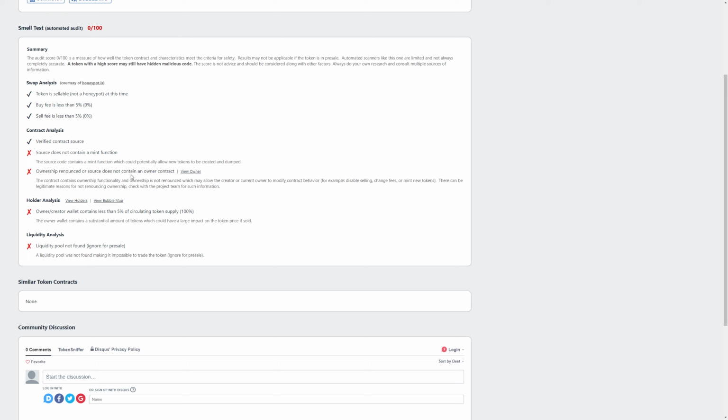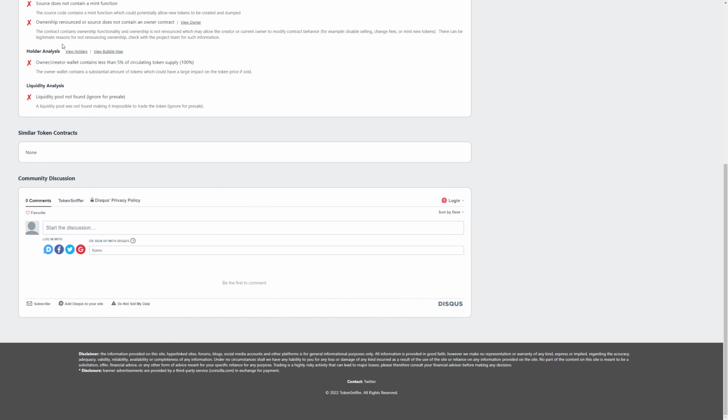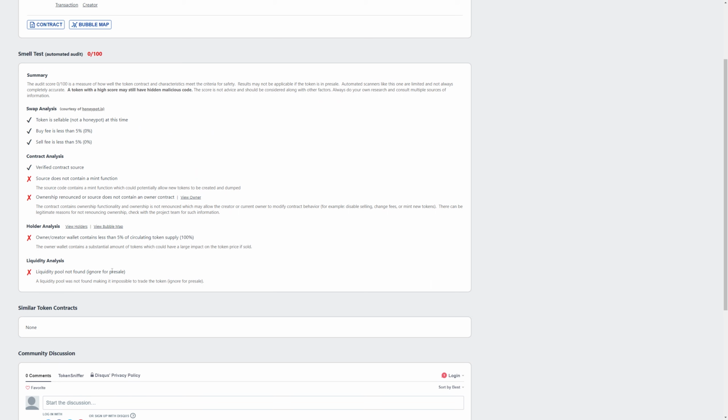Ownership isn't renounced. That means that, you know, if the dev or the owner wanted to, they could go into the contract and, you know, mess things up or whatever. But not every single project's going to renounce their contract, because with a long-term token, you need to be able to interact with the contract. But take a look at this, and then, you know, of course, this is common sense, right? Holder analysis is going to be holding 100% of the token, because that's the only wallet holding it right now, and there's no liquidity because it is in pre-sale mode.